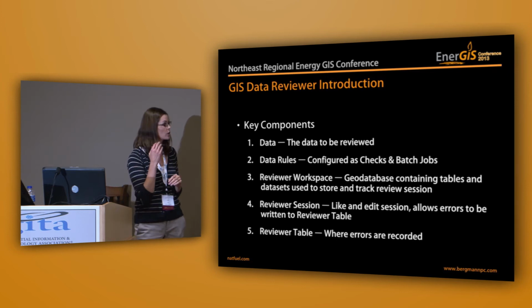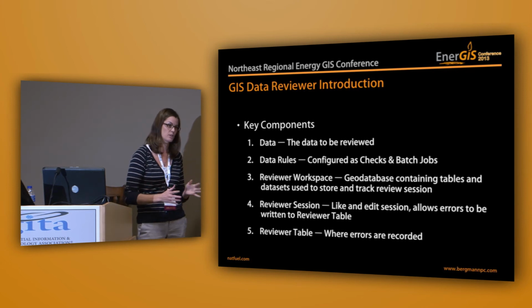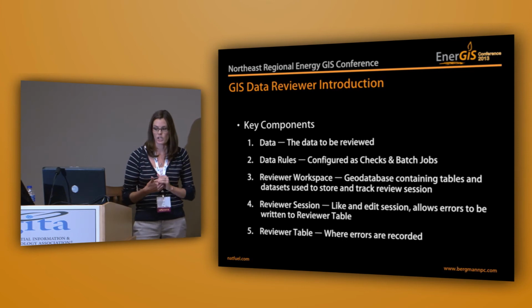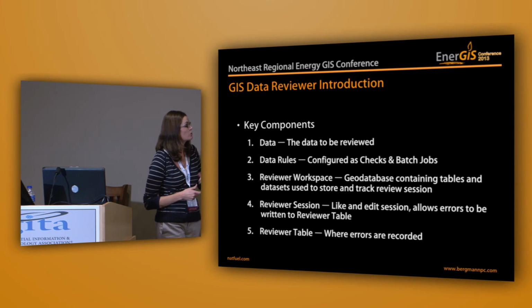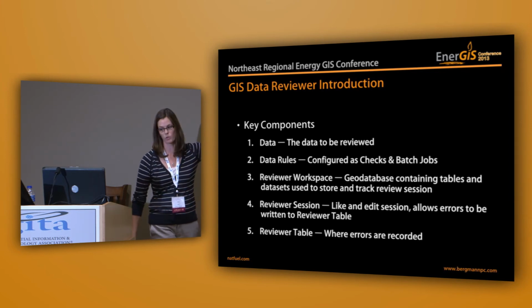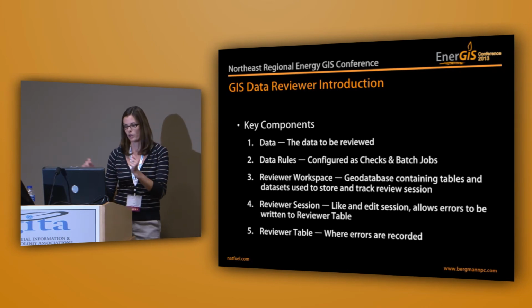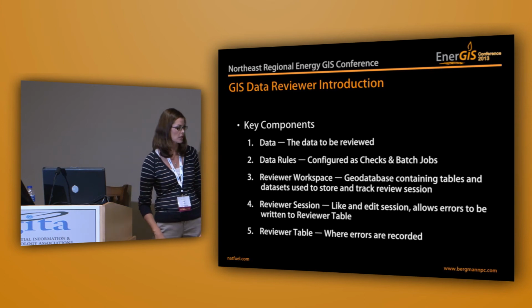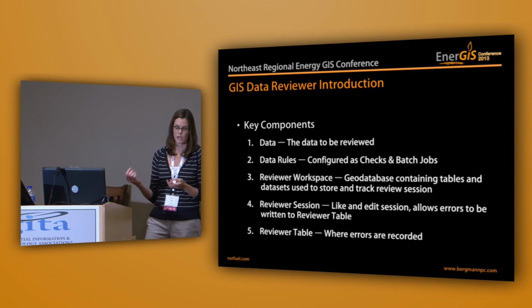Essentially, you configure your data rules, which National Field did the hard work on. Their engineers and their IT people sat down and came up with all these rules for their data, gave them to me in spreadsheets, and then I configured them in the software as what are called batch jobs. So the batch jobs are configured against their deliverable GIS database. That's fed into the software, and then the software outputs the results from those data checks. Those results are stored in what's called the reviewer table. And then you can interact with those results through what are called reviewer sessions.